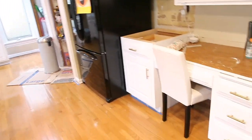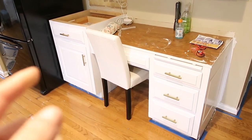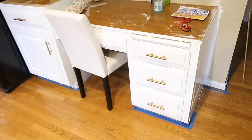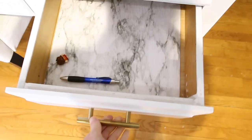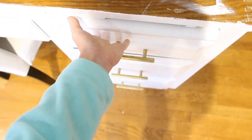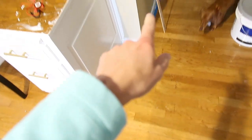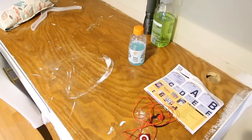So this has been done. My dad showed me how to basically clean them, sand them, paint them, then clean them, sand them, and paint them again. And now they're white cabinets with these gold pulls on them. And you can see I lined them with a marble paper inside. So those are all painted and ready to go. The trim is being painted, and then we're going to paint the walls gray. Countertops are coming later this week.